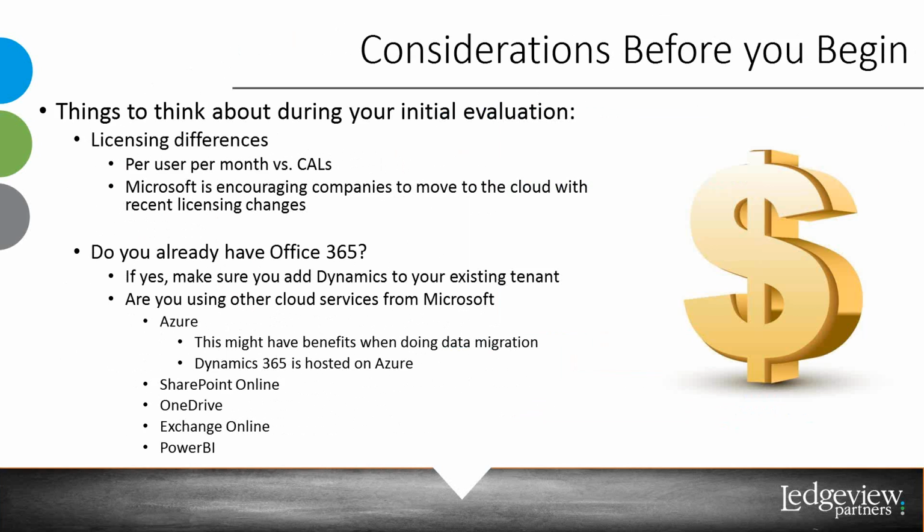Another consideration before you make this move to Dynamics 365 is just to find out if you already have an Office 365 subscription. This is pretty critical. Dynamics 365 is actually a component of Office 365. And you're really going to want to add your instance of Dynamics 365 to your existing Office 365 instance.